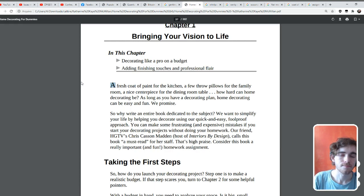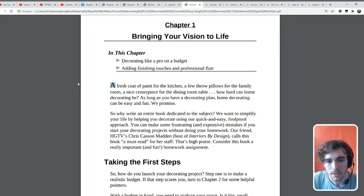Okay. So, a fresh coat of paint for the kitchen, a few throw pillows for the family room, a nice centerpiece for the dining room table. How hard can home decorating be? As long as you have a decorating plan, home decorating can be easy and funny. We promise. So, fresh coat of paint seria a primeira mão ali, a primeira camada de tinta. Talvez para deixar de um jeito como está ali minha parede aqui. Não exatamente tão desleixada assim, né? Mas mais ou menos.